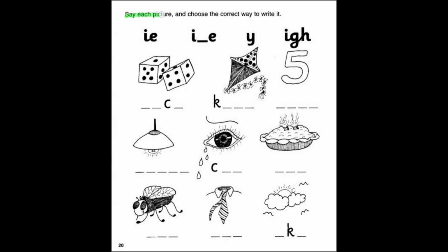Say each picture and choose the correct way to write it. We're going to be doing the I sound today. So all of these sound like I. We have I, E, I with our silent E at the end, the magic E. And then we have Y, that sounds like I, and IGH, that sounds like I. The GH is silent.